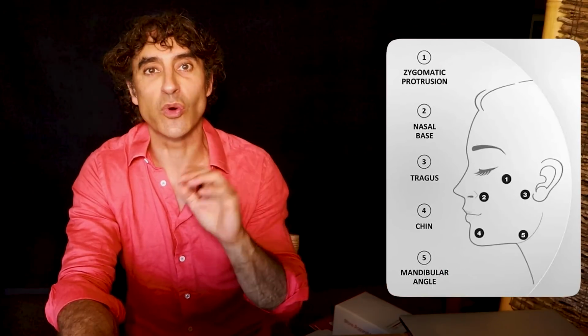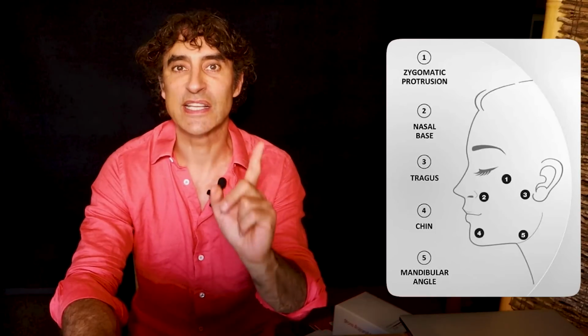Now, they have strategic locations advised, and you can see in this chart what they're talking about. But of course, they can be put anywhere depending on where your provider feels placement is best. And that's why the consult is key. Many people even use them in the arms, around the arms, the legs, the knees, and on the body. So they can be used there.